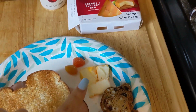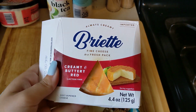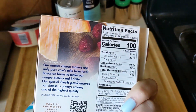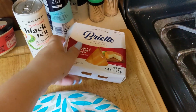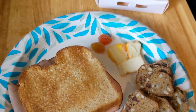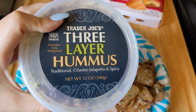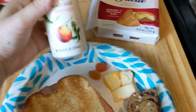It's good. And this cheese here is called Brie cheese, and it's actually lactose free, and I can have lactose, but I notice as I'm getting older it's just kind of not sitting well on my stomach, so if I see something lactose free I tend to pick it up. Here is a 3-layer hummus dip. It's pretty good, but it's got cilantro, jalapeno, and spicy flavor, which I feel like is a lot of spiciness, but I like it well enough.